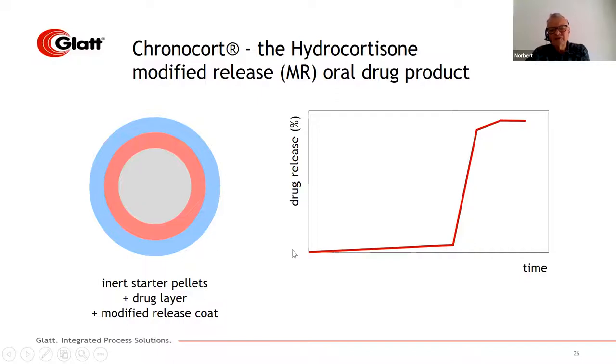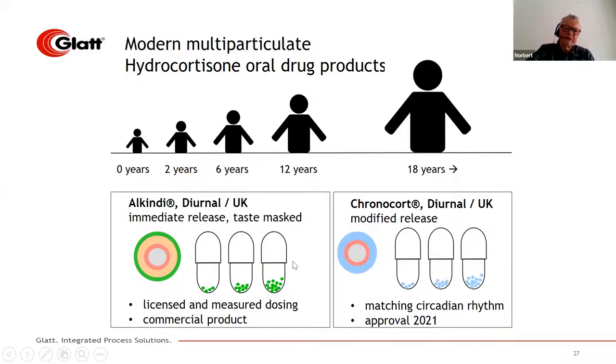We have very low drug release, kind of pulsatile release for a while. And after the lag phase, we have the release of the hydrocortisone. So for the treatment of disease, which goes along with no production of cortisone by the body of the patient, we would now have two types of medication. The one for the young people from the day of birth with an immediate release hydrocortisone. This is a product called Alkindi, which is currently in the market in a number of countries.